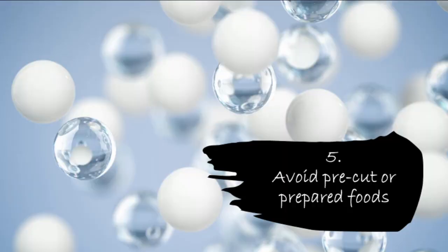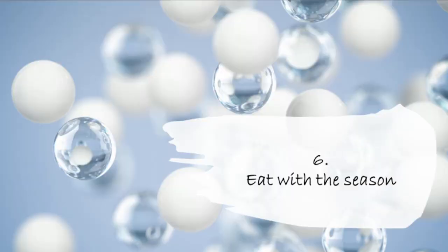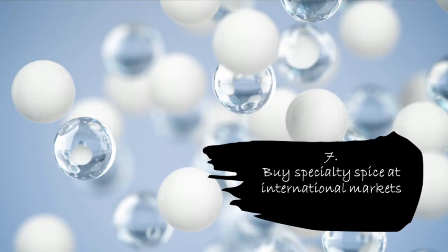Number 5, avoid prepared and pre-cut foods. These things are a convenience item and they are costing you way more money than you need. Number 6, eat in season. Number 7, if you have a recipe that requires exotic spices, go to an international market that services that type of food, and then you'll be able to find your spices way cheaper.